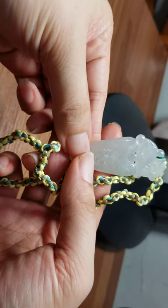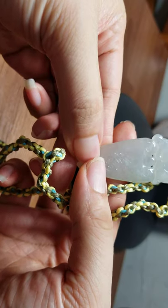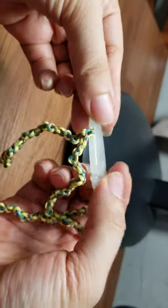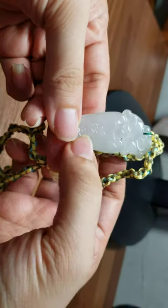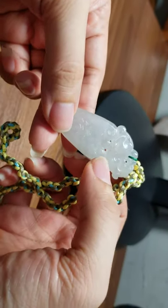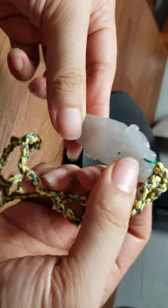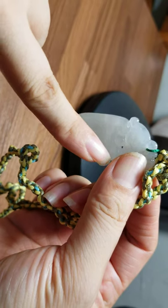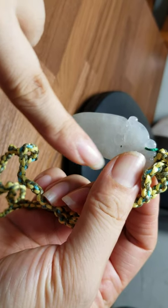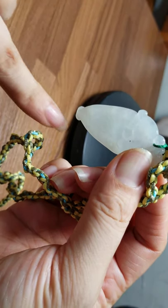And there's a Chinese word called fu, means blessing. And there's a little bit, I would say, hidden red. No, hidden yellow on its way. See? There's some yellow. You can see from the edge.